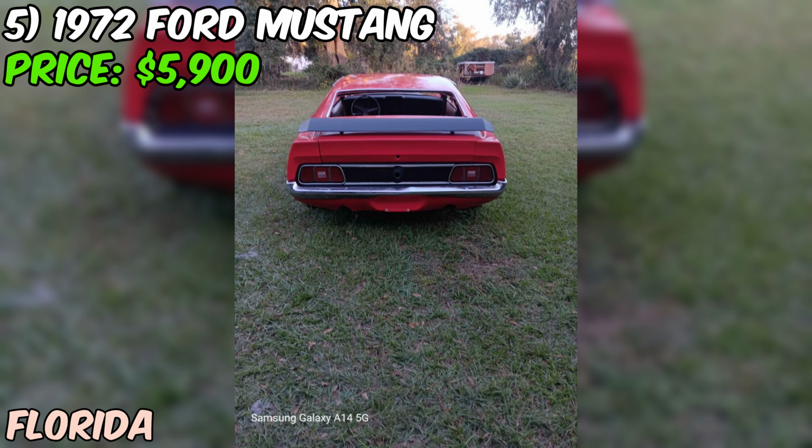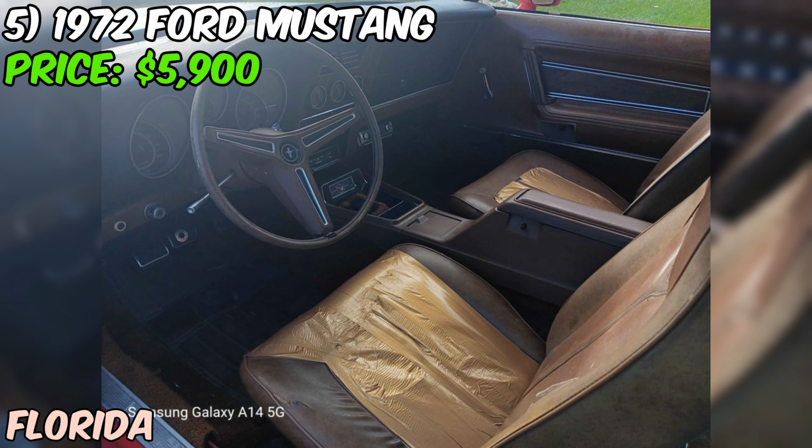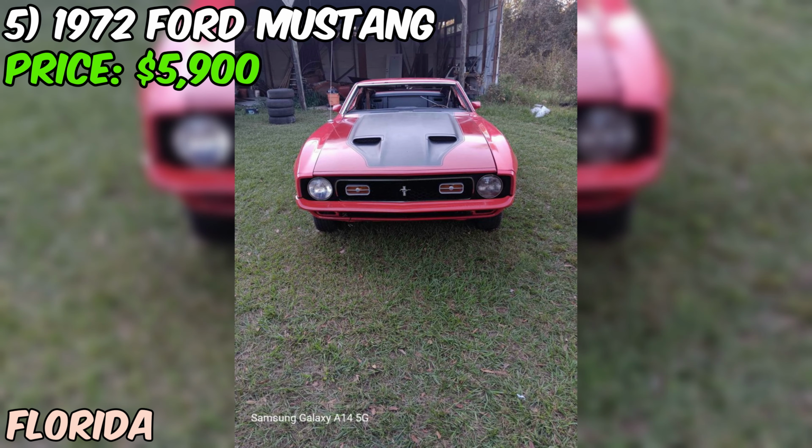The mileage shows 70,000, but without the original drivetrain, that number is less relevant. The seller is upfront about the car's history. It came to them complete, but with a locked-up motor that had water damage.